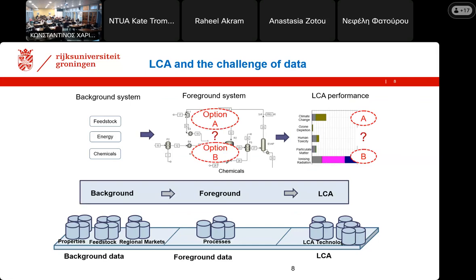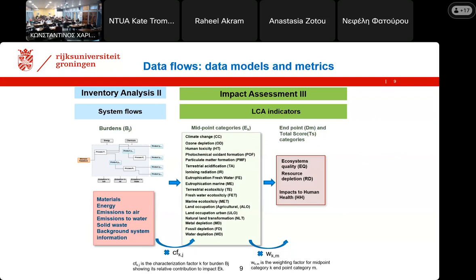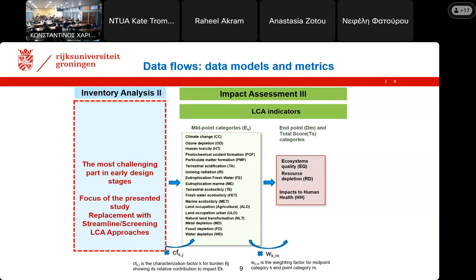But we do not finalize the need of information here, because let's say that we have to assess one product that is produced from two different pathways. And the need of collecting information in life cycle assessment is highly proportional to the goal and scope definition of our study. Because in this case, we should analyze, model, and assess an equivalent number of pathways that lead to the desired product. So you understand that, according to the four steps of the methodology, the second one, the inventory analysis, is the most challenging part when we try to apply life cycle assessment. And this is the focus of the particular lecture. I'm going to present why there is a need to go towards streamlined and screening LCA approaches.